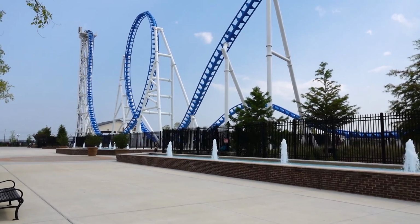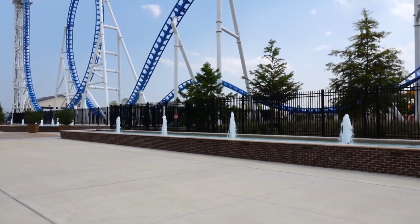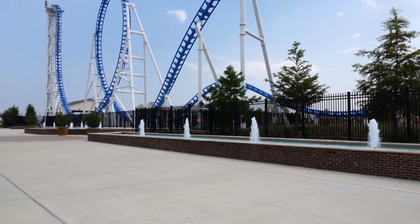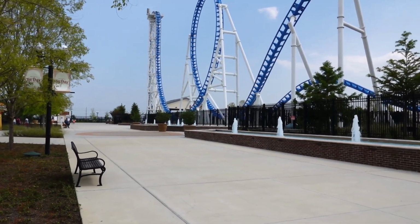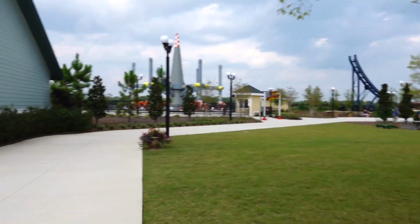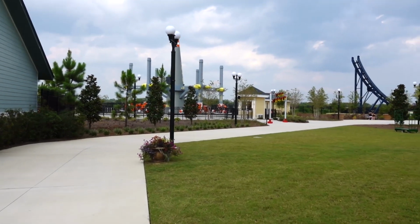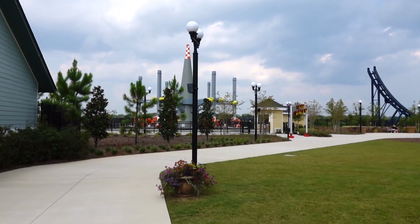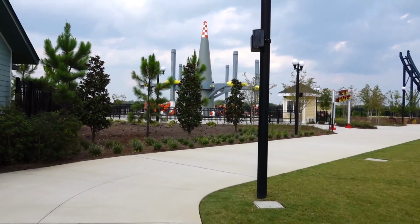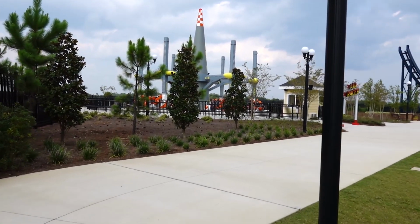All right, so we're a little bit further down the Midway here. One thing I wanted to note is all along the sides of Rolling Thunder, they have these cool water fountains. I appreciate that kind of atmosphere. I think it adds a little bit to the park. And one thing I can say is I know the park's still new, but they've kept it very clean. So that's one thing I really appreciate about the park. The park still looks pristine. So I can appreciate that they've at least kept it clean as long as they have.